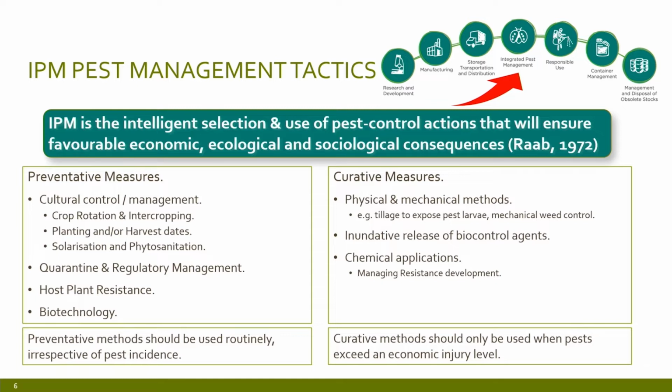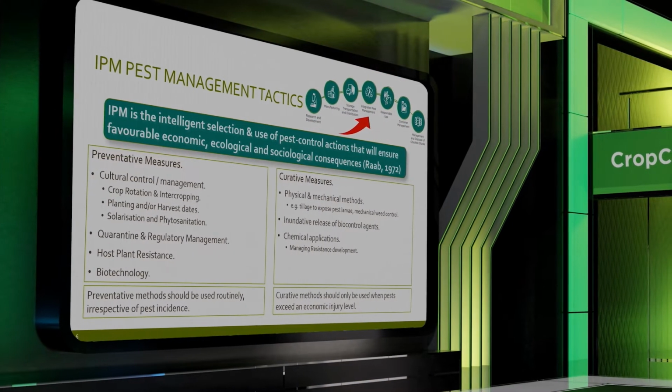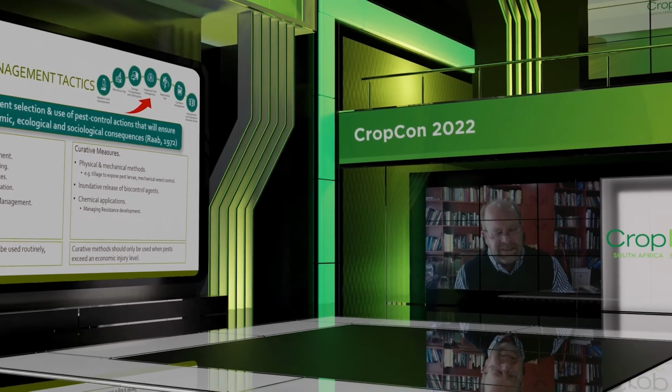But by far the reliance is still on chemical applications, both for insect control, the control of diseases, as well as weed control. And an important aspect of the application of chemicals more recently has been the development of the idea of being able to manage resistance. So within CropLife, as you well know, there are various global working groups that look particularly at how to manage resistance and prevent it from developing in various crops and to various insects.